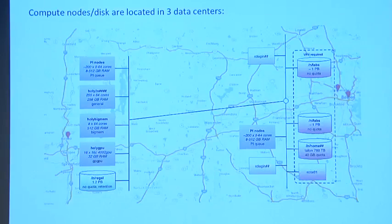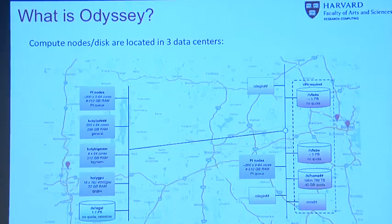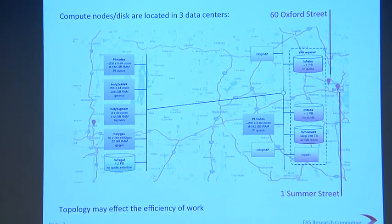Okay? So what is Odyssey? Odyssey is actually, as I said, grown organically. It's in 3 different locations. We have lab storage and logins here on campus.